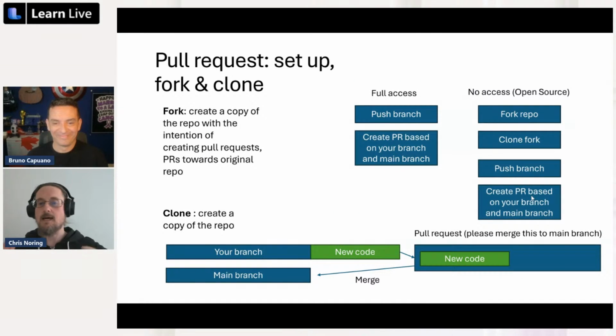So, I just wanted to show you really quickly what goes on, right? You might have started in a situation where you create this main branch, and you start on the main branch, or master, whatever you call it. Please call it main, because that's more inclusive. And then you create a branch from that. And then you have this green piece here, where this is your new code.